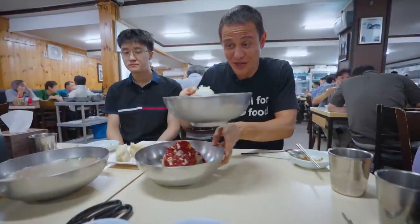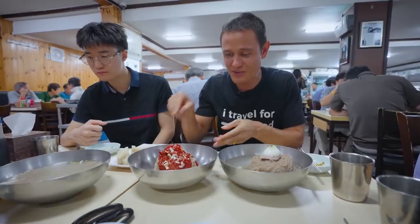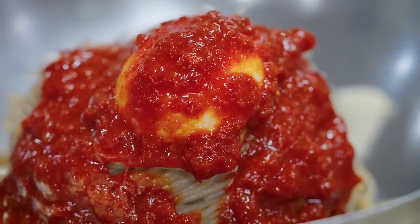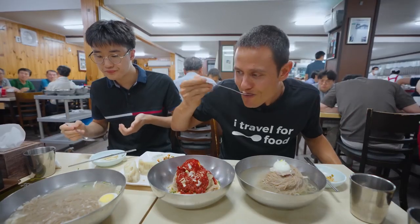Okay, so got two different versions. This one is the classic naengmyeon, buckwheat noodles with the cold broth soup. Then this one is the bibim, the mixed naengmyeon with the chili sauce on top and an egg. Gotta start with the original. So before seasoning, I'll just taste the water, the juice.